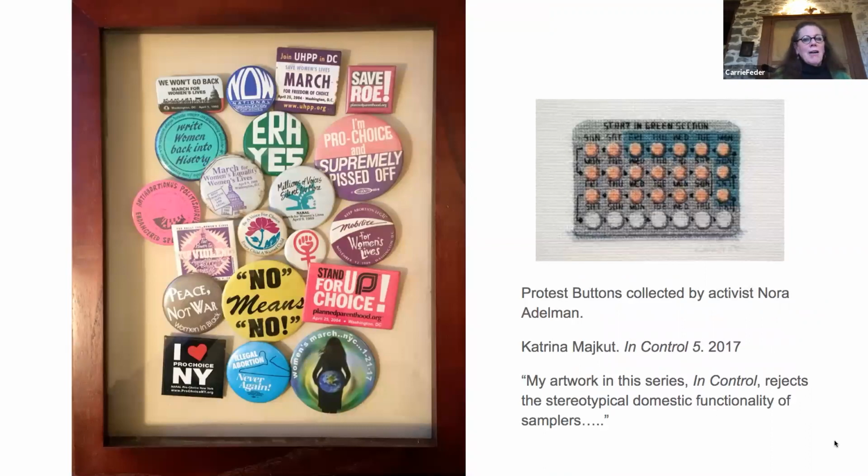On the left is a collection of buttons collected by my friend Nora Edelman, who has gone to many marches, many of them Planned Parenthood and Equal Rights Amendment protest marches, and has collected these buttons that tell quite a story. Next to it is another cross stitch by Katrina McCute, where she has a series called In Control. This is In Control 5, and they're all images cross-stitched of birth control methods, which is a subject matter that I barely touched upon in this show, which of course is incredibly important. "My artwork in this series, In Control, rejects the stereotypical domestic functionality of samplers." Next, please.